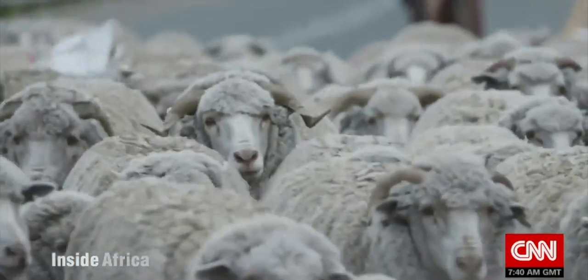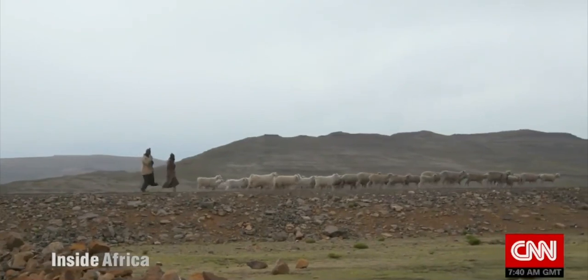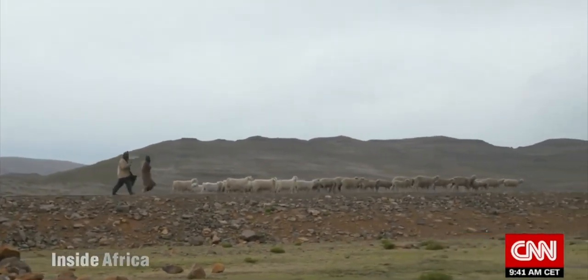Up ahead, a closer look at the lifestyle of Basotho shepherds living atop the Sani Pass.